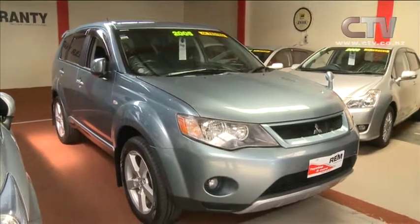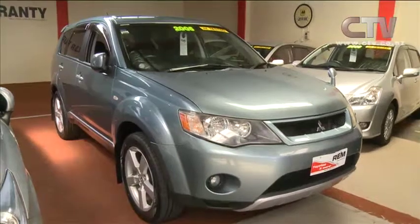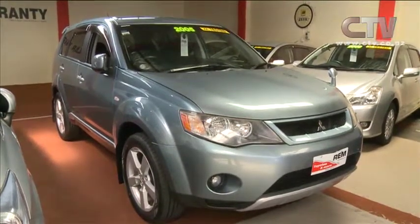Gorgeous colour. Yeah, they're popular. Really nice colour. You know, Mitsubishi have remarkably improved. They're a reliable, good product now. So yeah, got that in stock, as I said.